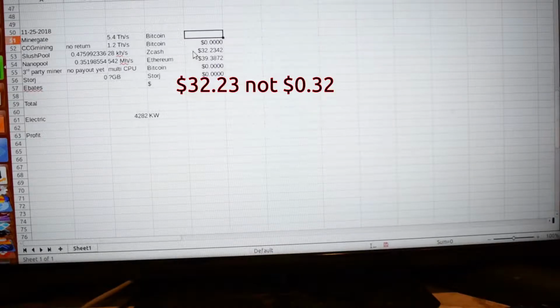Slush Pool is 0.74599 or 32 cents. Nanopool is 0.35198 or $39.38. Third-party miners, again, nothing.